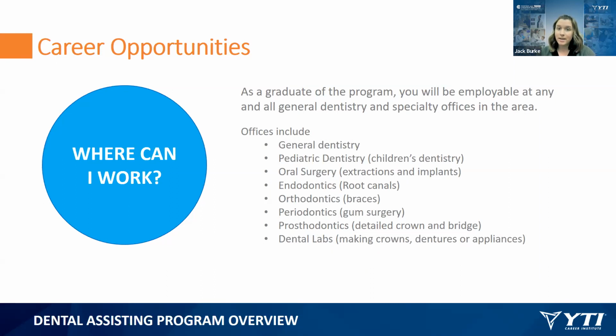There's also pediatric dentistry, which is children's dentistry. There's oral surgery, which are extractions and implants. Endodontics, which are root canals. Orthodontics, which deals just with braces or the movement of teeth. Periodontics, which is gum surgery. Prosthodontics, which is very detailed, very high-end aesthetic dental work, as well as dental labs, making crowns, dentures, appliances, things like that. You can work in any of those offices as a graduate of our program.